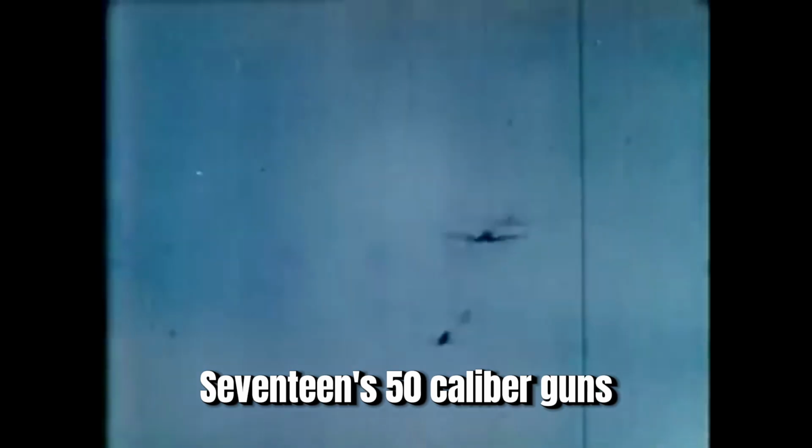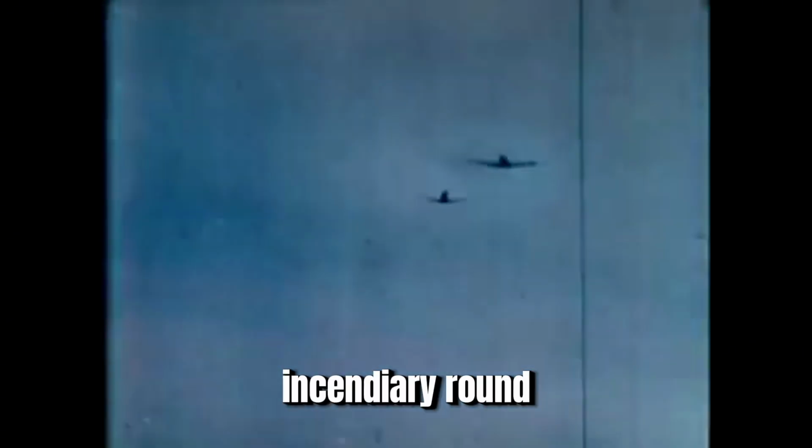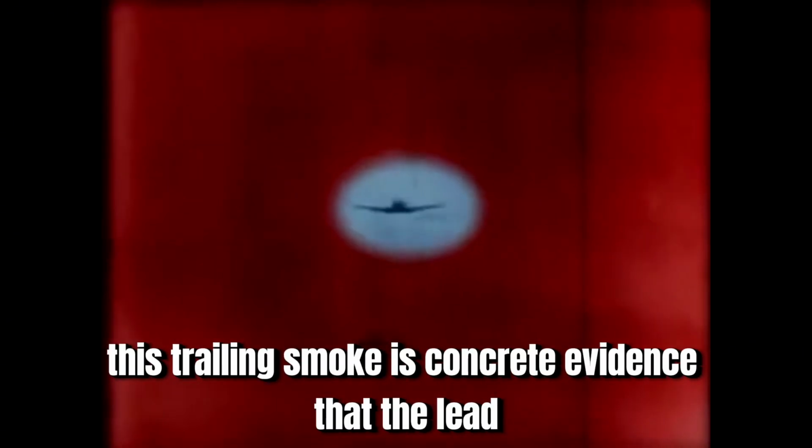Next, we see 2 German fighters moving into attack formation to take on the camera plane. They are met with the sting of the B-17's 50 caliber guns. Check out the hits on the lead plane. The large flash suggests that this is an incoming incendiary round. This trailing smoke is concrete evidence that the lead plane took direct fire.